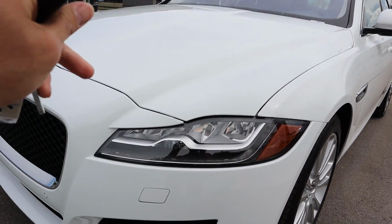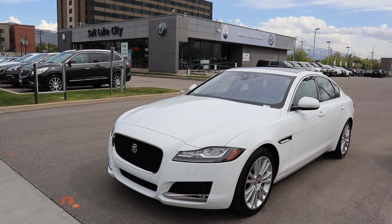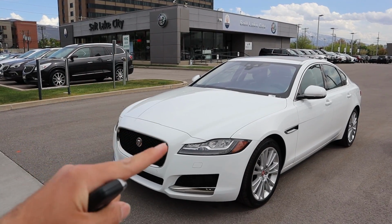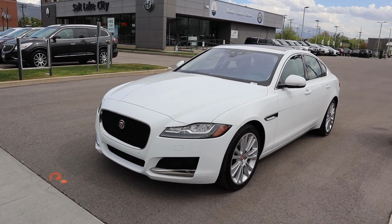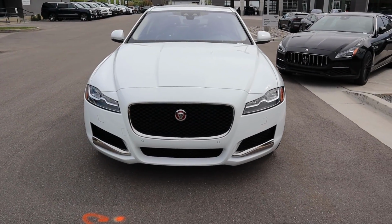But turning that off, you guys remember the hood was pretty massive. There was a lot of space under the engine bay. You could fit a V6, could fit a V8, I think. But anyways, parking sensors all along the front. You got the Jaguar logo there in the middle as well. But there's everything for the front end on the XF.